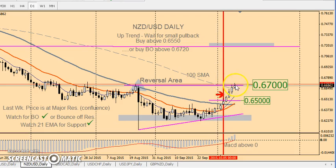And notice that with this candle, we've even closed above the 100 SMA. I've put that with the dashed line here. So I expect price right here for this week, we're in an uptrend. Wait for a small pullback. Buy above the 65.50. So I expect price to come back down quite a ways, or buy the breakout above the 67.20 area. So MACD is above 0. So those are two things that you can do.